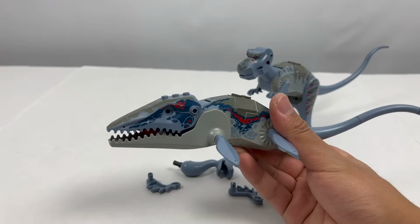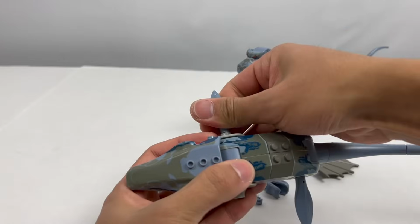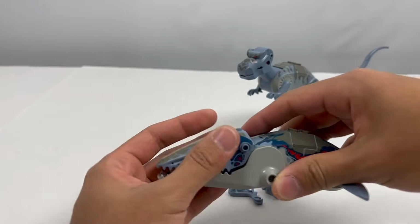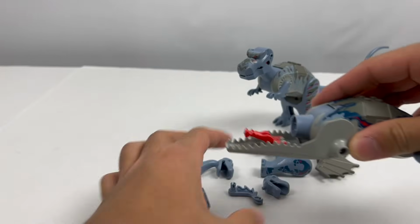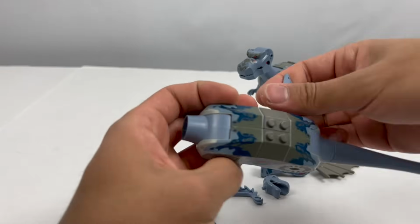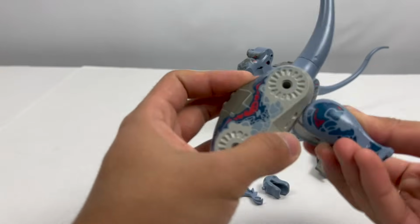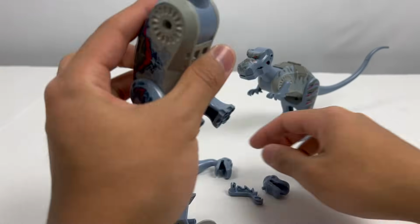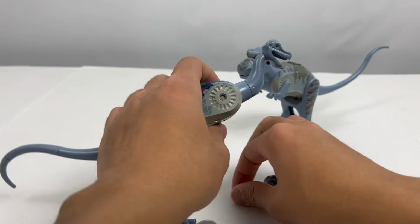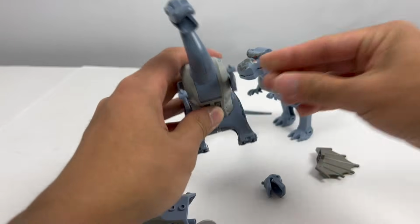Now, this did include a bunch of extra pieces, because if I wanted to, I could simply swap out all the different pieces here and create a different dinosaur. So let's just try doing some of that. You'll notice that this is just a standard dinosaur body here. Take out the flippers. You can put this on right here, like so. Actually, I think it goes this way. And then you can stick this on right here. And there you have it. This is a completely different dinosaur.